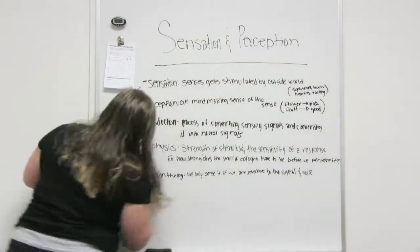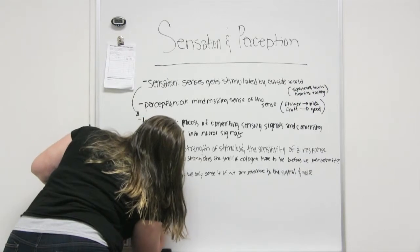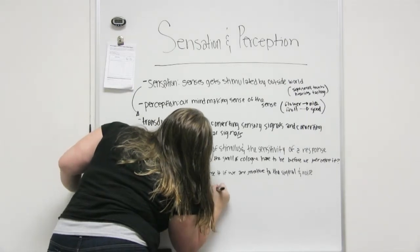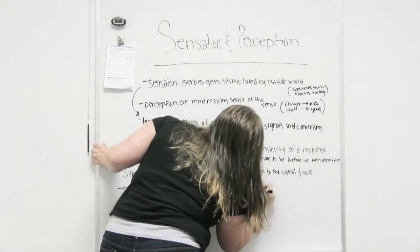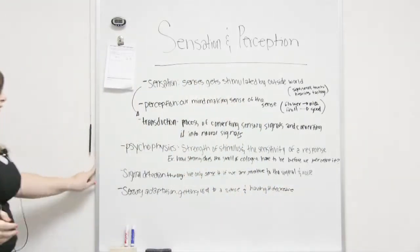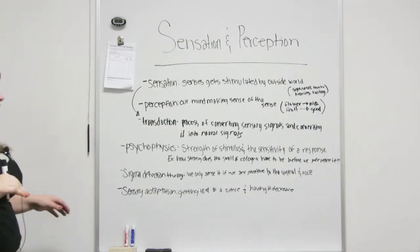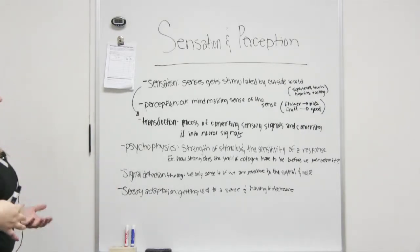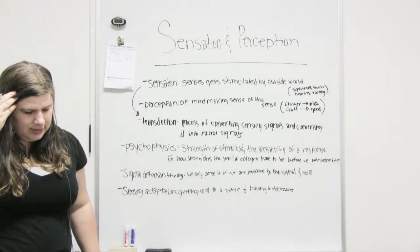And then there is something called sensory adaptation. This is getting used to a sense and having it decrease. An example is those Febreze commercials that talk about going nose blind. You walk into somebody's house and it smells really bad, but the person who lives there doesn't smell it because their senses have had time to adapt, so they don't smell it anymore, or at least not as strongly as you do the first time you walk in. And even as you sit in the house, you notice that you smell it less and less and less.